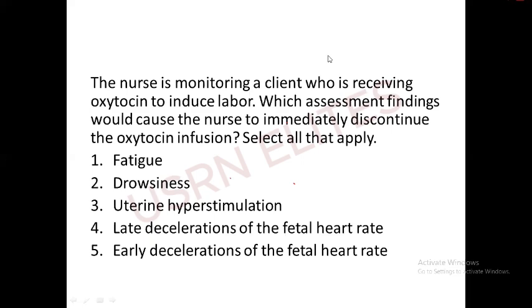Okay, I'll go for uterine hyperstimulation. Hyper means excessive. If you are using oxytocin, you should monitor the uterine contraction. Hypertonia can lead to uterine rupture. So I think uterine hyperstimulation, and then drowsiness as well. If a pregnant woman in labor becomes drowsy, it means that the CNS might be depressed. So I'm taking 2 and 3.